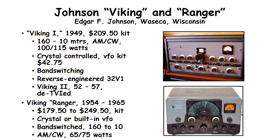Johnson also came out beginning in 1949 with a number of kits. They had previously made coils and capacitors and things of that sort. They put them together in the Viking 1 in 1949, which was sort of a reverse-engineered 32V1. It covers 160 through 10, and a good bit of range outside of that as well. It's crystal-controlled. You can buy the Johnson VFO kit for another $42.75.